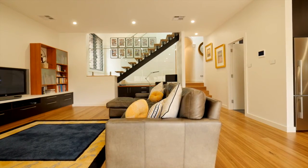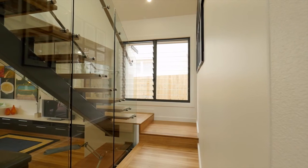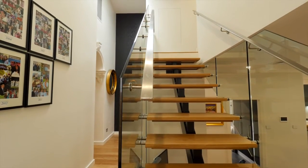Well, the staircase itself needed to be light and airy too, just to be able to see through it. If you have something solid, it just simply creates a barrier. And so what you do is you walk through and you've got this barrier in front of you. We didn't want that. We wanted to have as much transition through the house as we could.